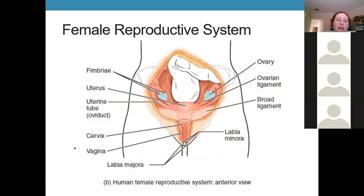Okay, so here's a little diagram. Paired ovaries, paired oviducts or uterine tubes, single uterus, single vagina. Okay, that's all the internal stuff. We need better diagrams for the external stuff. I'll show you guys later.